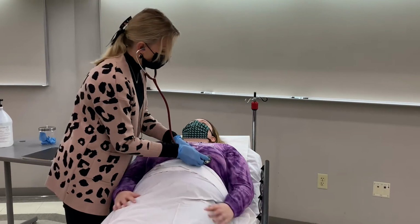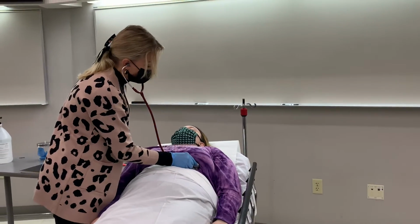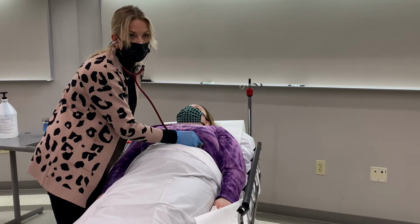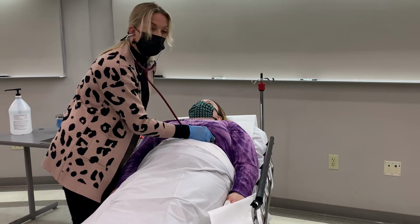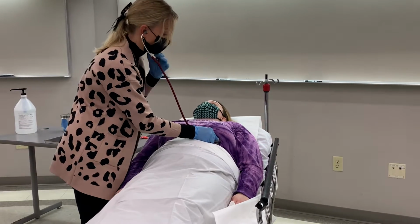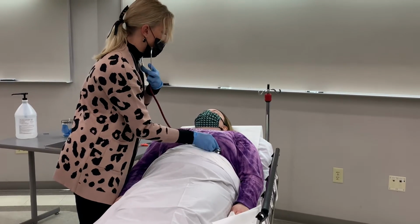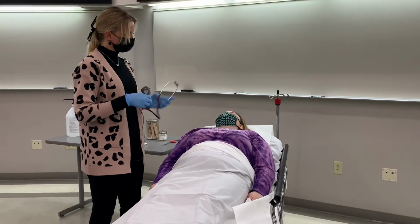And then I'm going to work my way over also to the fifth intercostal space where you can best hear the apical pulse, and this is also the mitral valve. This is the apex of the heart where S1 is best heard. For that apical pulse, you want to make sure that you listen for a full 60 seconds to that heart.